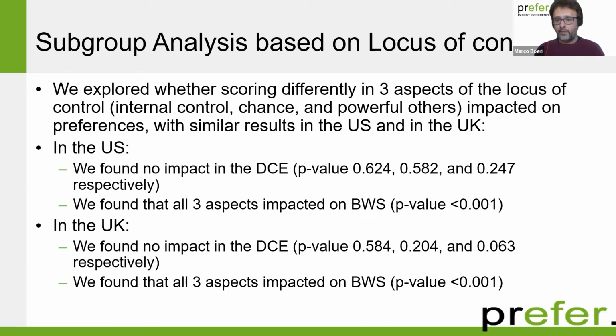We did not find any systematic difference across the 3 groups. So apparently, the locus of control did not impact preferences as retrieved with the discrete choice experiment. Now, if we look at the best-worst scaling in both the UK and the US, we found p-values for all aspects being impacted, but all significant.